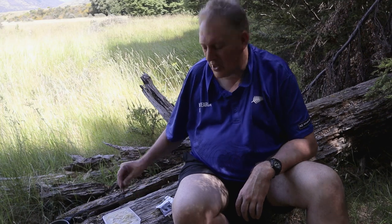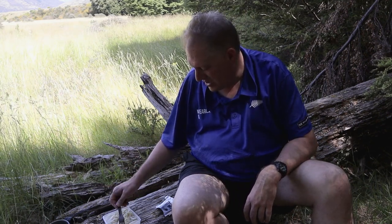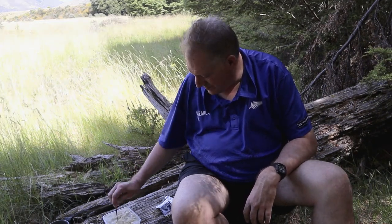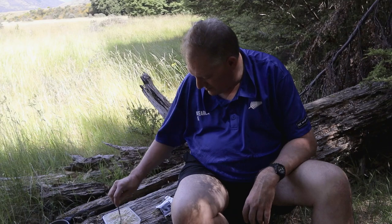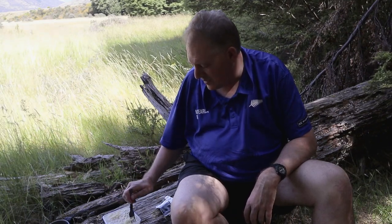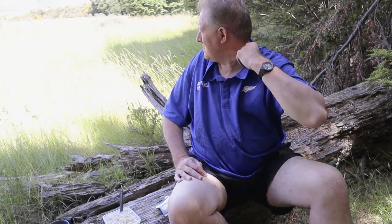Yeah, so you just put the hot water in for 4 minutes and then you put the sauce packets in. And then it should be ready to go. Bought that from a Japanese food shop at Riccarton Mall in Christchurch. Haven't tried one of them before, so we'll have to see what it's like.